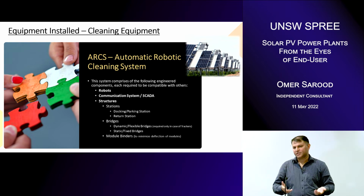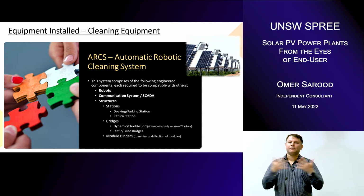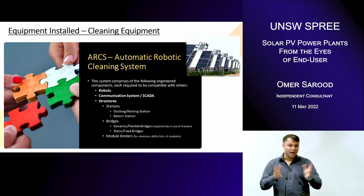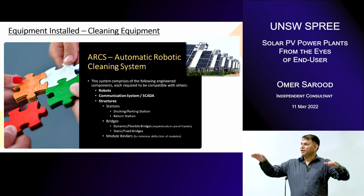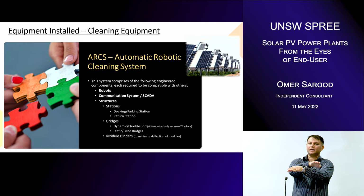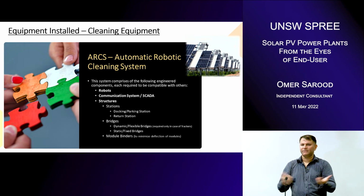Then on the structure side, each tracker is separate from the other tracker. So there are gaps between the trackers. Those gaps need to be bridged. Who is bridging the gaps as of today? More or less the robot companies. They come up with their designs. Literally, some of them are out of the box designs. So in order to move one robot from one tracker to the other tracker, it requires something called a dynamic bridge or a flexible bridge.